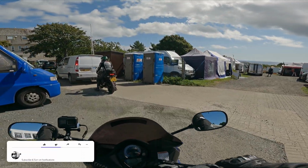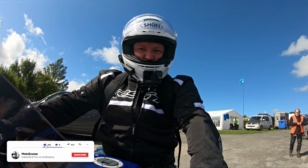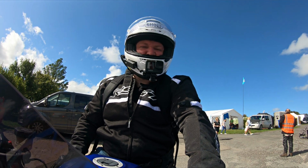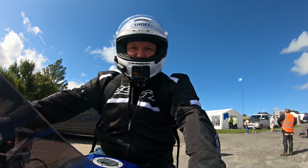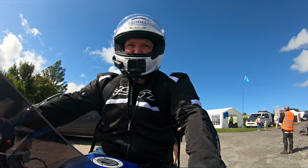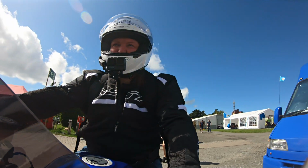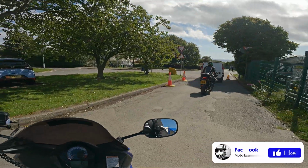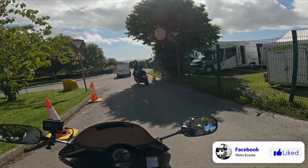But we're out again with Stuarty boy. We're just going to try and get a nice relaxed ride round the TT course, just to say that we've done it. We might try and get down to Castletown either today, or we might do it this weekend because we've got nothing on Sunday, so potentially Castletown on Sunday, but we'll see how we get on.